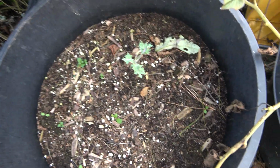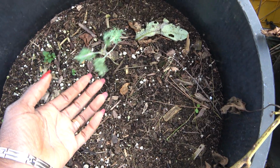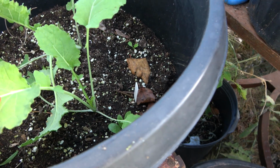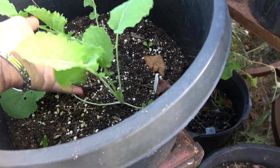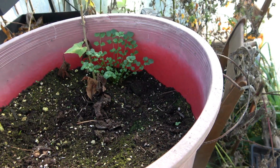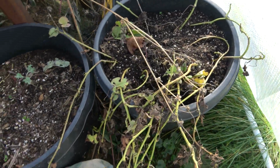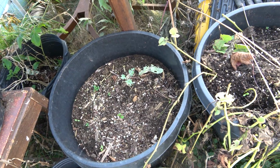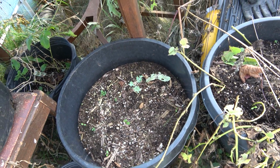All right, here's the broccoli. It's grown quite a bit actually since we've put it in here. Here are the turnips, and you can see how much bigger they are. When I first put them in here, they were tiny little things. And then here I have a pot of sweet potatoes. Same with the leftover sweet potatoes here. So just a few brassicas in here, and then what's in the garden. And that's pretty much it for gardening this year.